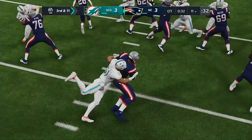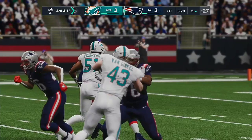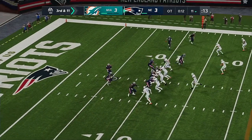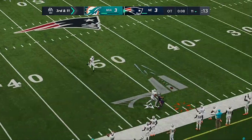But what you're hoping is that you figure out and you see and get a clue that maybe there's going to be some pressure coming at you, and you change the blocking schemes. Maybe you go to max protection. The biggest ones, maybe you bring your running back in to try and keep you clean. But in that case, that didn't happen. Zero accountability, and a sack resulted.